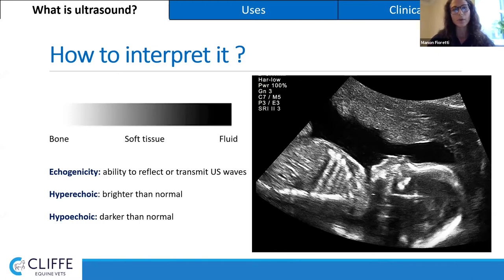So basically what you see is the tissue will reflect those waves, and the more it reflects, the whiter it's going to be. So what's called echogenicity is just the ability to reflect these ultrasound waves. So for example, the bone, it's a very dense structure. It's going to reflect all the waves, and we're going to see white color. So we can see here the ribs of the baby, and also the forehead here. And now if we go on the other side, so the black structure, well, the black is the fluid. So the fluid is not reflecting any waves. So we don't have any signal, and it's just black like this.